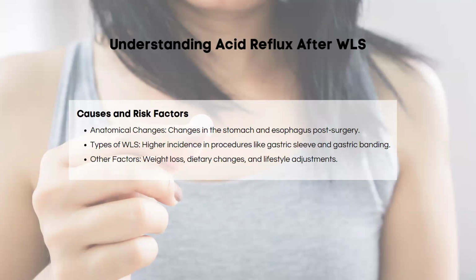Types of weight loss surgery, we just discussed that. There are higher incidences in procedures like the gastric sleeve and gastric banding. And then we have other factors such as weight loss, dietary changes, and lifestyle adjustments. So with other things happening, we talked about the anatomical changes, hiatal hernias. Let's talk about hiatal hernias. Even if you haven't had weight loss surgery and maybe you're overweight, you don't even have to be overweight.